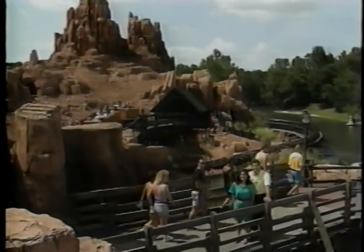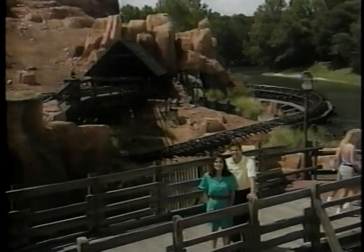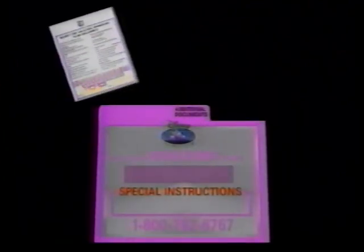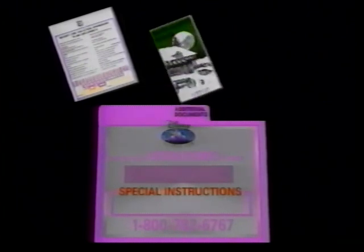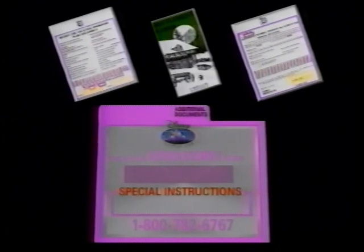Got all that? If not, feel free to rewind this tape and watch it one more time. When ready, move on to the section marked Additional Documents. In this folder, please locate a receipt for vacation ownership plan documents, a HUD disclosure booklet, and if you have chosen the automatic payment plan, you'll also find an automatic payment program authorization form.